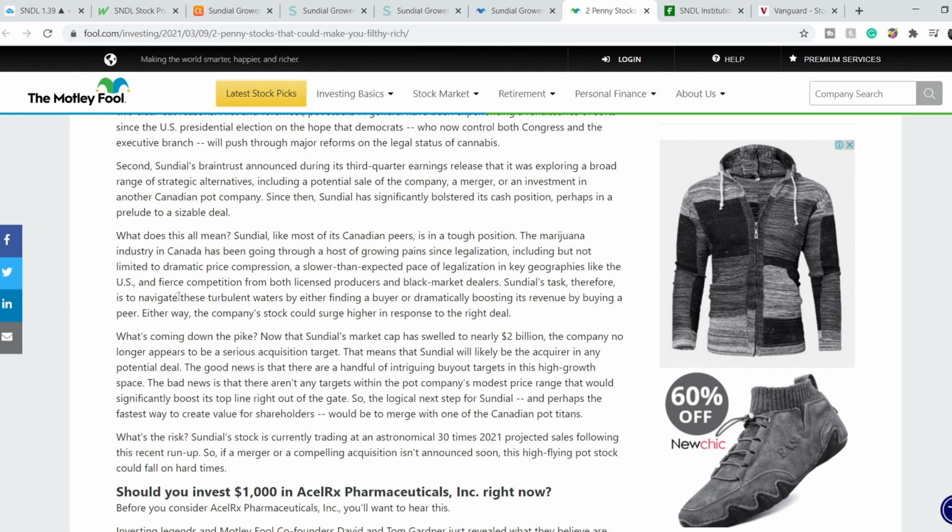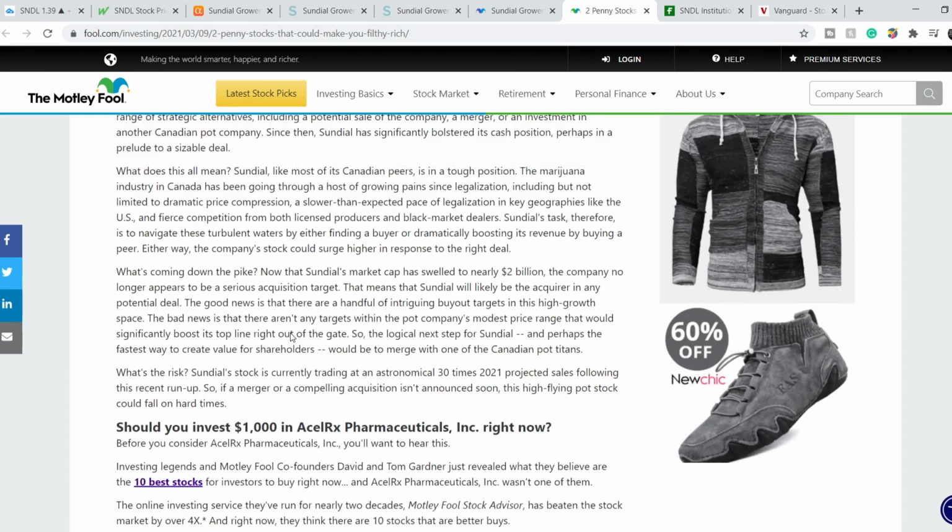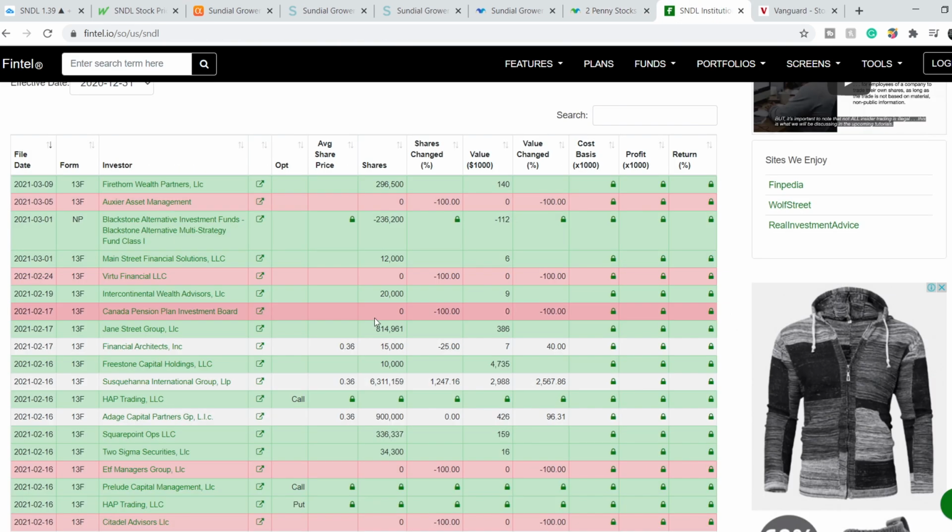Sndl's task, therefore, is to navigate these turbulent waters by either finding a buyer or dramatically boosting its revenue by buying a peer. Either way, the company's stock could surge higher in response to the right deal. And the main risk is that Sndl stock is currently trading at an astronomical 30 times 2021 projected sales following this recent run-up. So, if a merger or a compelling acquisition isn't announced soon, this high-flying pot stock could fall on hard times.